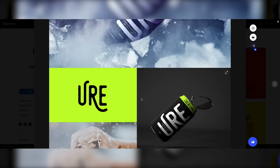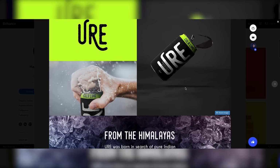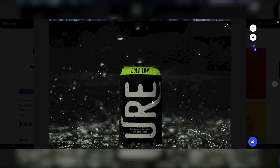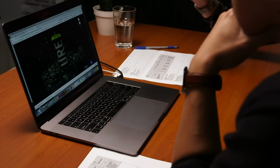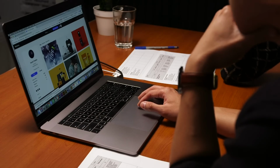I don't see how it is the same or different. And the other thing that is a little confusing to me is it says cola and lime. And I don't know that that's pure Indian flavors with energy and health. I don't quite understand the relationship of that statement to cola and lime. So there's a little bit of a disconnect here for me in regards to the context he is giving me. And also on that, I always like to know whether this is a real project or not.